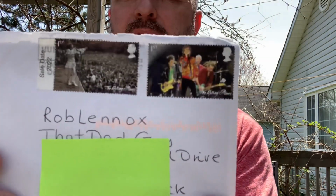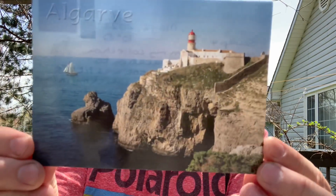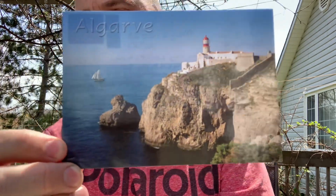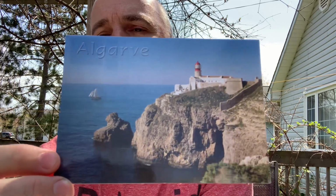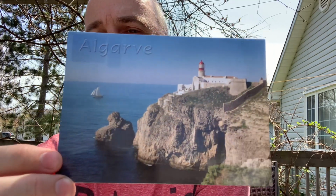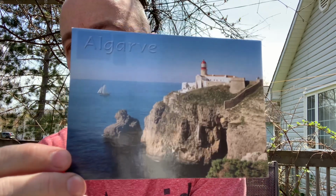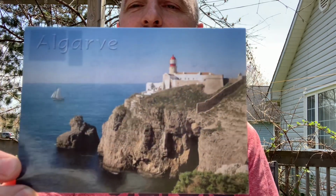So this one comes from Petra in the UK. We've got some Rolling Stones stamps there. And inside, Petra has sent some of her vacation postcards from when she was in Portugal. Asked if I've ever been to Portugal. I haven't. It was on my list at one point in time. We talked about going, and something happened in the world, and we didn't end up getting to go. We probably had some financial difficulties or something. Something happened anyways in life, as things tend to do, that upset the plans that you have.